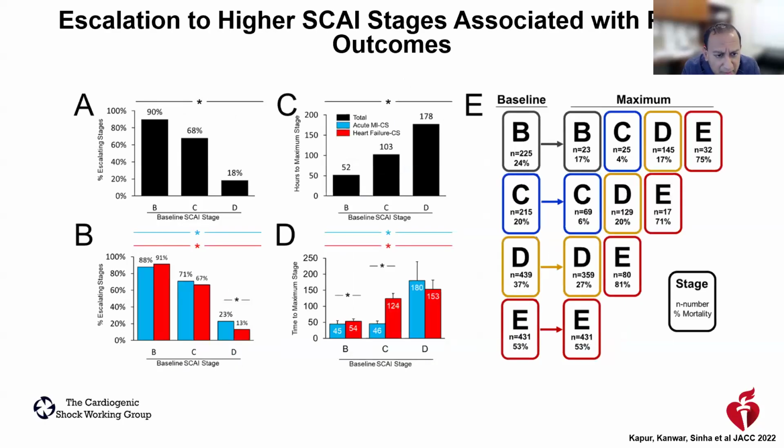Importantly, and this is one of the take-home messages, patients who present in cardiogenic shock SCAI stage B and SCAI stage C escalate to a higher SCAI stage in 90% or 70% of cases, respectively, during the course of their index hospitalization. And when they escalate, their outcomes are usually worse.